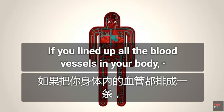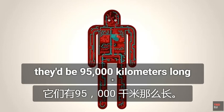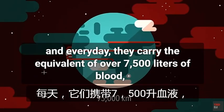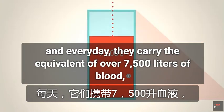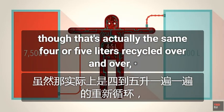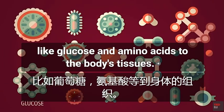If you laid out all the blood vessels in your body, they'd be 95,000 kilometers long. And every day, they carry the equivalent of over 7,500 liters of blood, though that's actually the same 4 or 5 liters recycled over and over, delivering oxygen and precious nutrients like glucose and amino acids to the body's tissues.